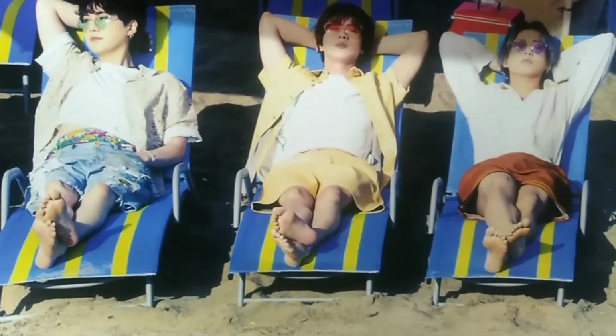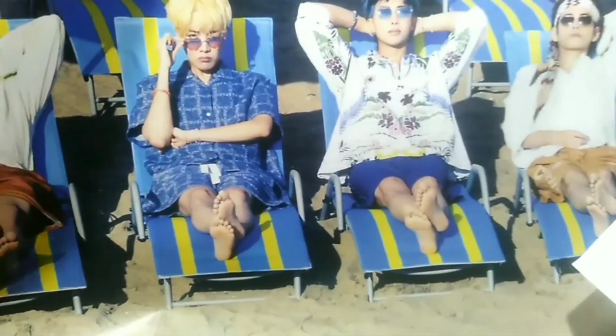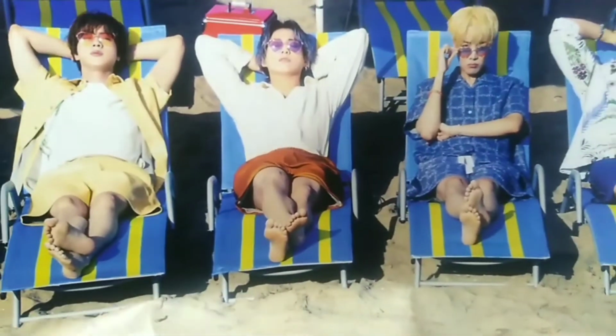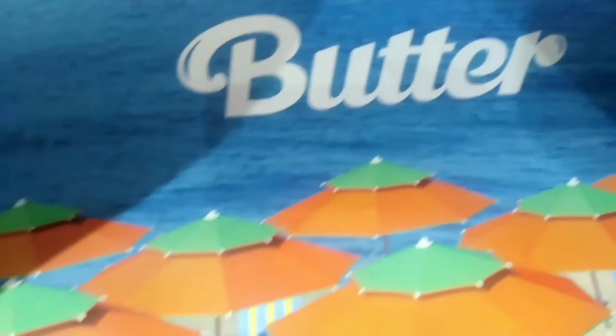Oh my god! I'm excited now. This is the poster. Oh my god. Hi, Jimin and Suga. Jin, okay, you went home to me. JK, J-Hope, RM, and oh my god. V. Supposed to show it to you guys. So this is the poster for the beach version. This is how it looks like. Hi, V, you went home to me.